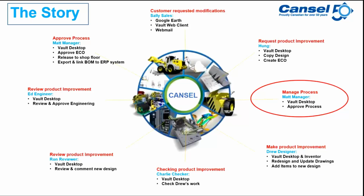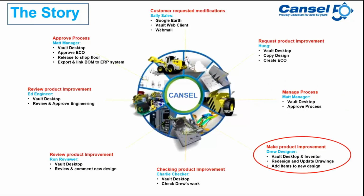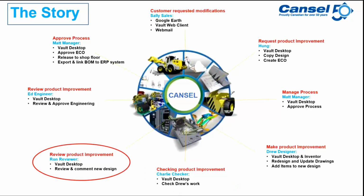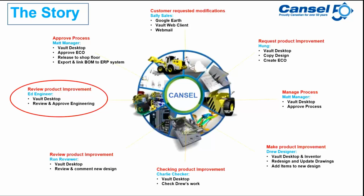After the ECO is approved, the whole process will move on, and Drew Designer is the person who will receive the notification for redesign, update the drawing, and add items to the new design. Drew Designer will use Vault Desktop and Inventor to do the work. After Drew finishes, he submits to the next person in the routing, Charlie Checker. Charlie will check the work and pass it on to Ron Reviewer, who will review and make comments on the design. Finally, the ECO will notify engineering to review and approve the engineering changes.